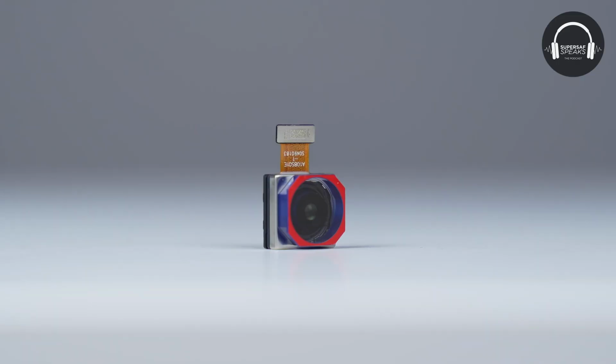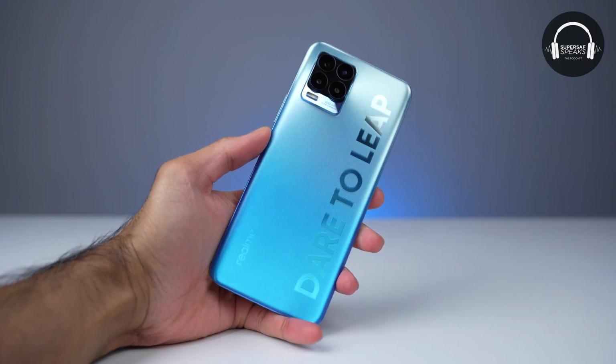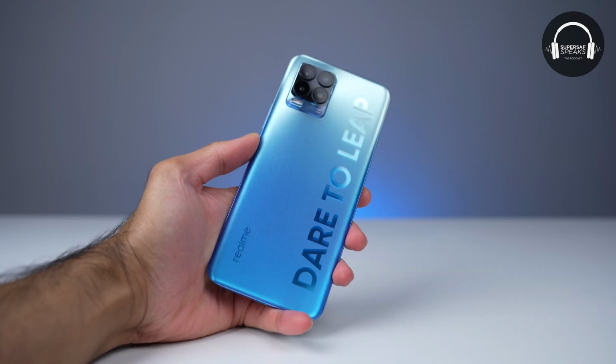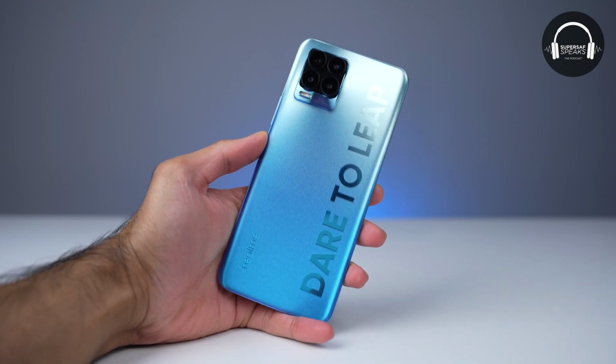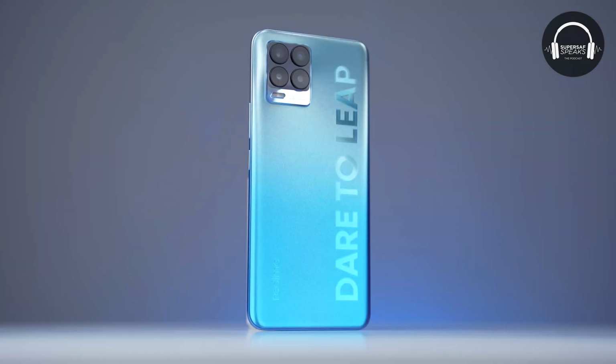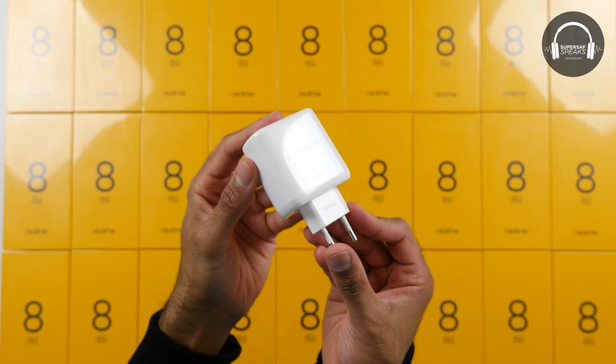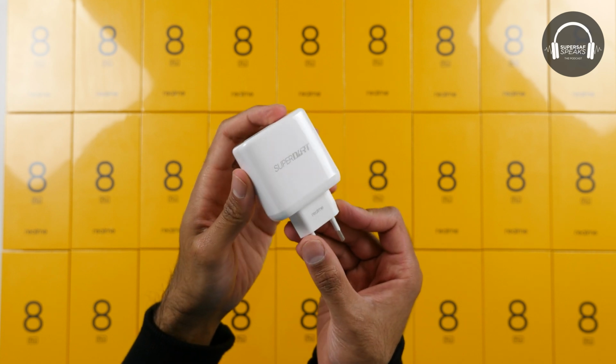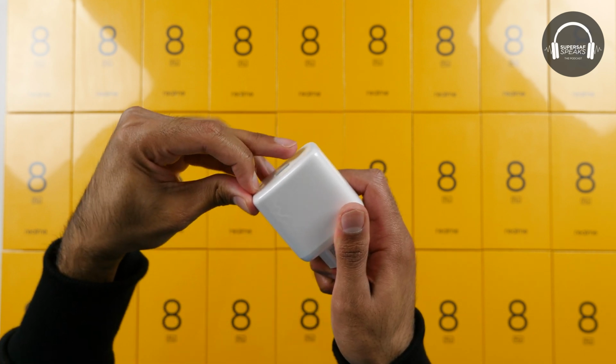You've got a 108 megapixel primary camera. This is the Samsung HM2 sensor, and I believe this device is now one of the most affordable devices with a 108 megapixel sensor. We have an 8 megapixel ultra wide camera, Snapdragon 720G chipset. We've got 8 gigabytes of RAM, 128 gigabytes of storage, and we get a 50-watt SuperDart charger included out of the box, so you don't have to buy that separately, and it's a 4,500 milliamp hour battery.